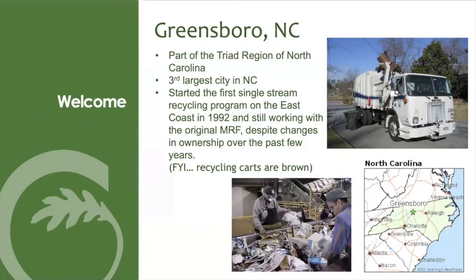Now, we do have brown recycling carts. And so as you're looking at this presentation, don't be confused. The brown cart is the recycling cart and the green cart is the garbage cart. Next slide, please.